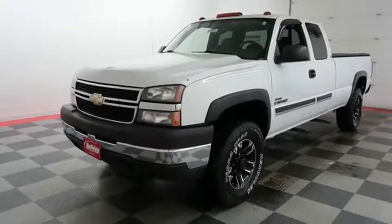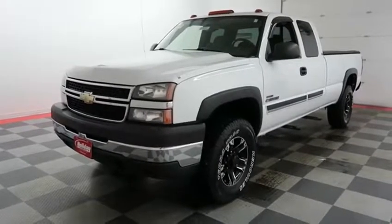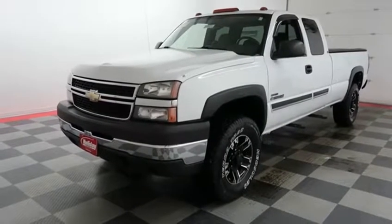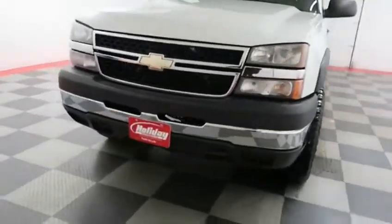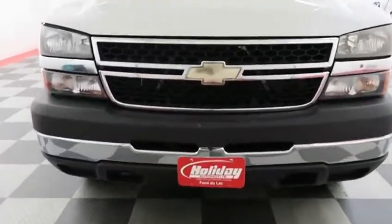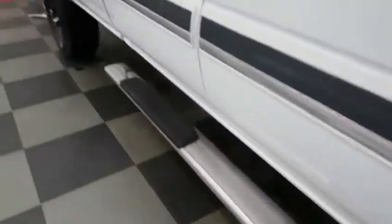Today we're taking a look at a Summit White 2007 Chevrolet Silverado 2500HD 4x4 Classic LT Double Cab, stock number A7045. Starting up front, you can see this is in excellent shape. I do not see any noticeable scratches. There is a black painted alloy rim that is wrapped in a Hercules Terra tire. You have running boards along the sides.